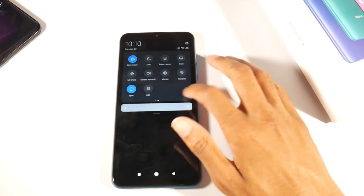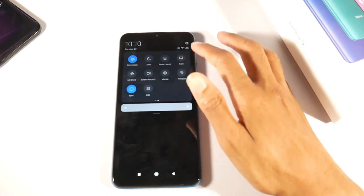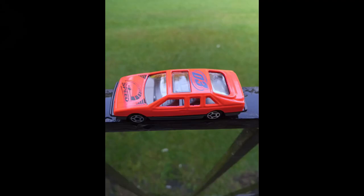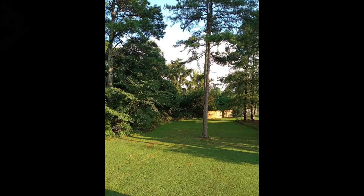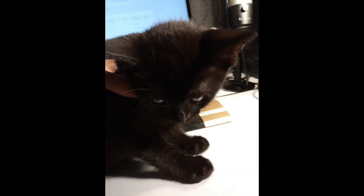You also have really great cameras. I think the best cameras on this list: a 13 megapixel wide, 8 megapixel ultra wide, 5 megapixel macro, and 2 megapixel depth sensor. You only get 1080p video and an 8 megapixel selfie camera. So I was really pleased with the detail, dynamic range. I thought color science was pretty good. Get some nice punchy colors. And for this price point, man, it does such a great job.